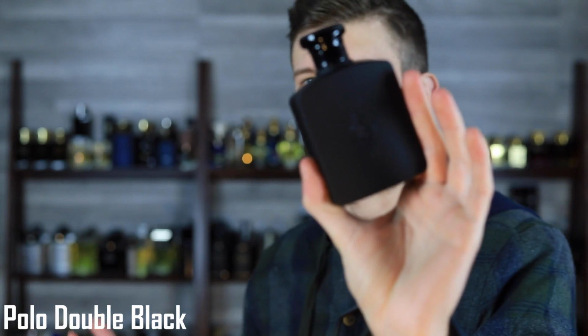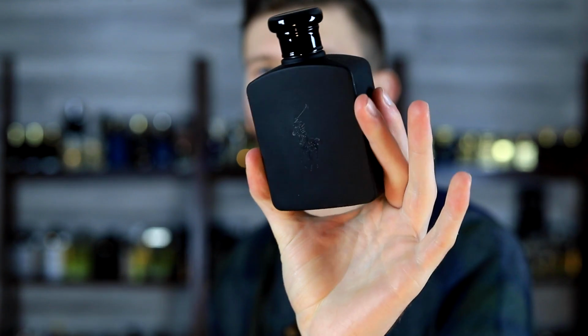Running down to the end, we have Polo Double Black by Ralph Lauren. Coffee, mango, cardamom, and nutmeg are some of the main notes. Quite the interesting note breakdown with the mango accord in there. You do pick up on it, kind of giving off a sweet fruitiness up top. You get the coffee and cardamom mixture. Goes together like bread and butter.